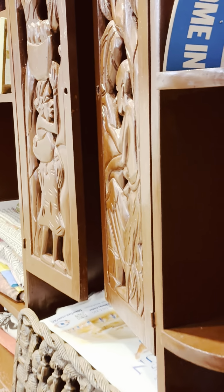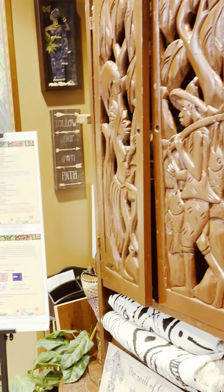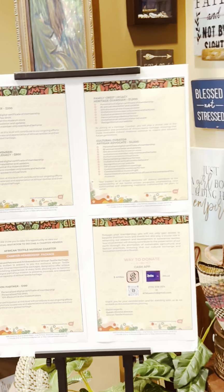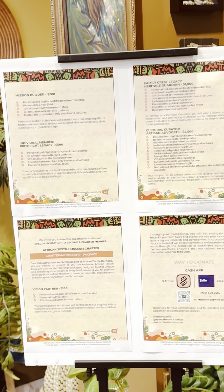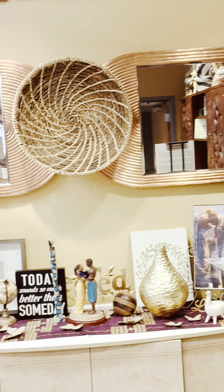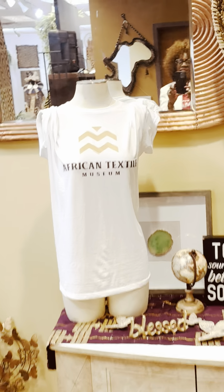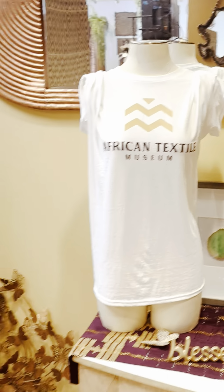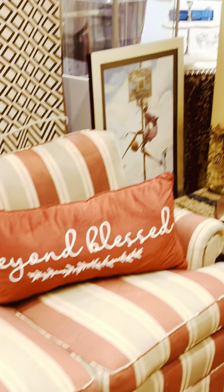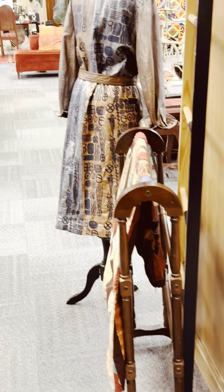Welcome to the African Textile Museum. Here is our cabinet where we have all of our beautiful textiles that we sell. Our charter membership is still available. And here is again another reception area. We have our t-shirts on sale. Okay, here's another little reception area. And yes, we are beyond blessed.